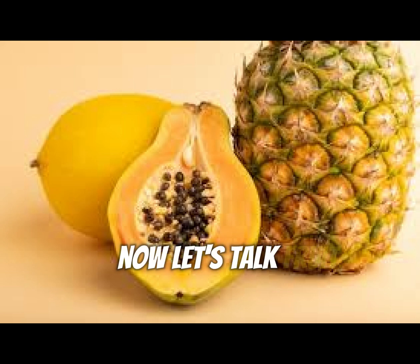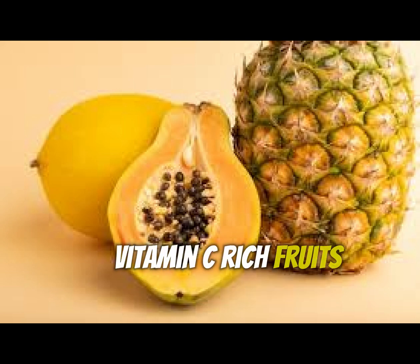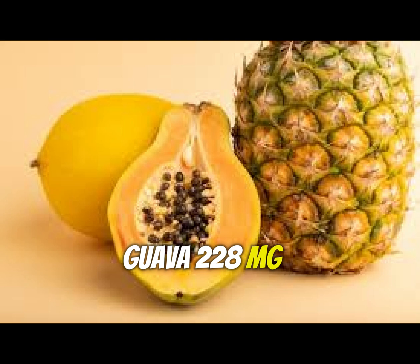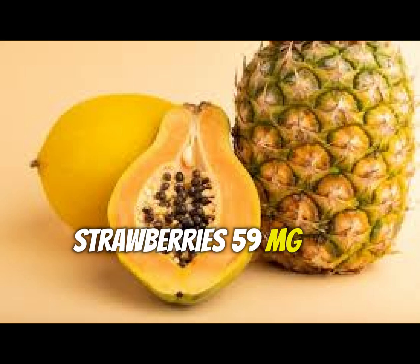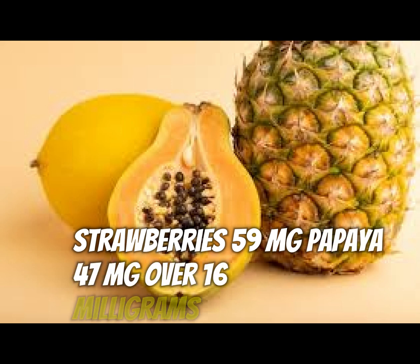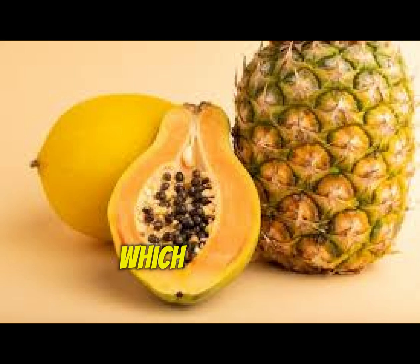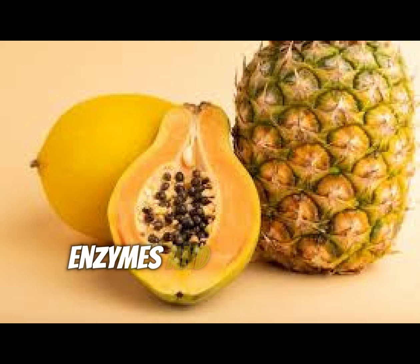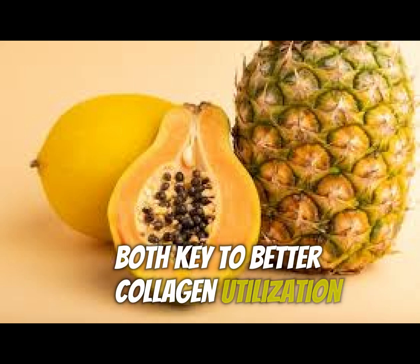Now, let's talk fruit. The most powerful vitamin C-rich fruits aren't just citrus. Here are some of the top collagen-activating fruits per 100 grams. Guava, 228 milligrams. Kiwi, 93 milligrams. Strawberries, 59 milligrams. Papaya, 47 milligrams. Compare that to a typical orange, which has about 53 milligrams. These fruits are also rich in polyphenols, enzymes, and fiber, which help improve gut absorption and reduce inflammation, both key to better collagen utilization.